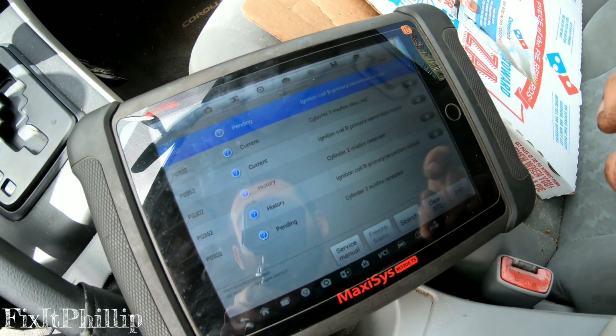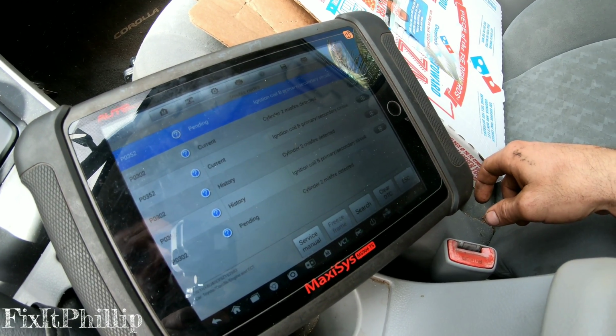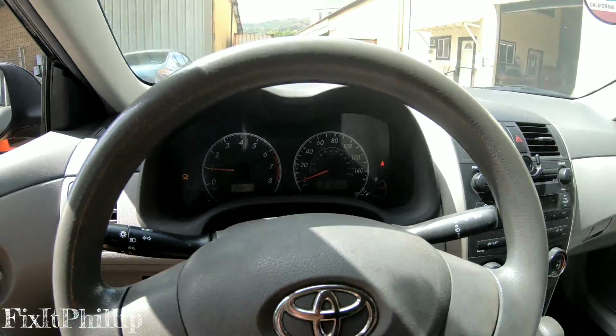So pretty straightforward. More than likely it'll be a coil. We're gonna pull it in the shop right now and pull the coil off. Let's see how the spark plugs look as well. This thing has 169,956 miles.